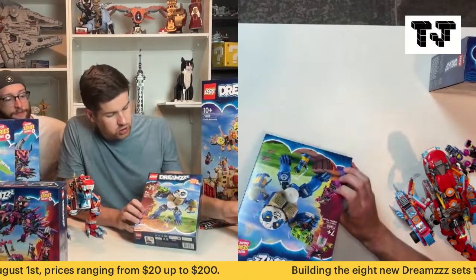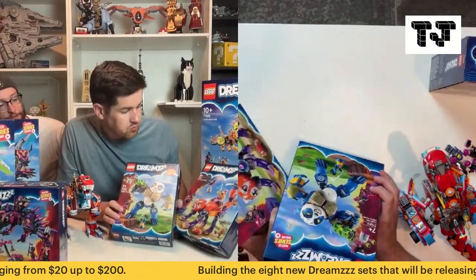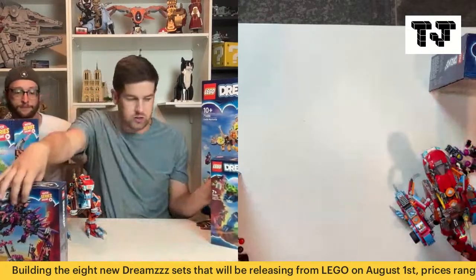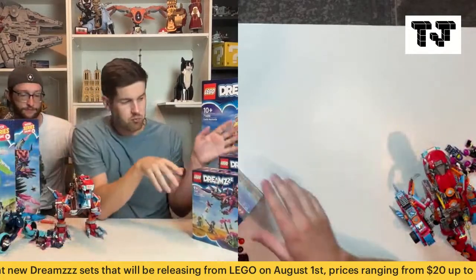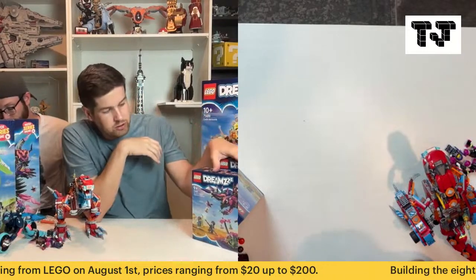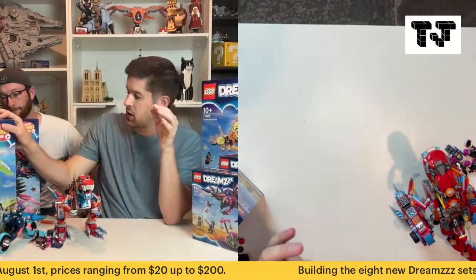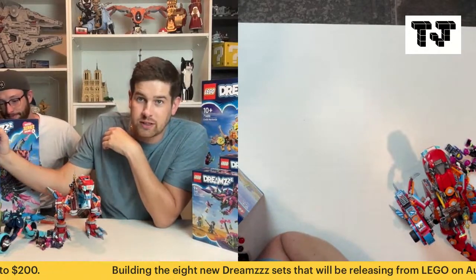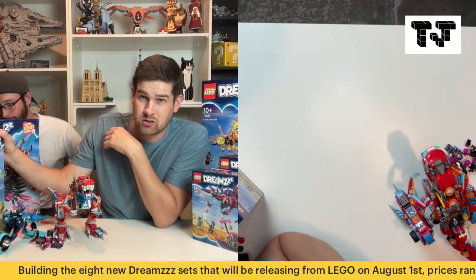This little panda one is cute. It should be a quick little build. Same with Izzy's Dream Animals. Some fun small little ones. And then maybe we'll build, I don't know what we'll do. We might build two of these and not one of these. I don't know. We'll have to see how the schedule starts working out, because this was a long live today. This was like three hours.